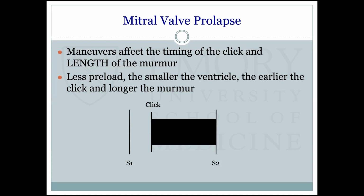So when you think about mitral valve prolapse, think about a valve that is too big and floppy for the ventricle in which it resides, okay? And so things that make the ventricle larger, increased preload, increased afterload, tend to make the murmur go away or make it shorter because you have a bigger ventricle that this floppy valve now fits better. The opposite occurs when you make the ventricle smaller. So when you decrease preload, decrease afterload, and the LV becomes smaller and more contractile, you're essentially making the mitral valve prolapse worse transiently because now you have this floppy valve that is even worse off for this little ventricle. So the click occurs sooner and the murmur becomes longer.